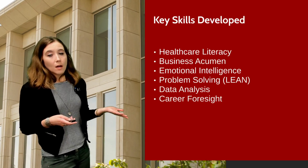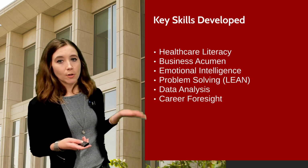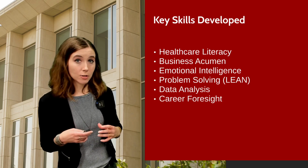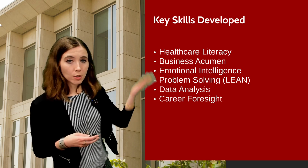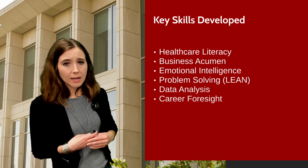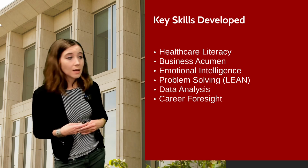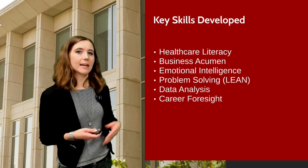So kind of the basics here, the key skills that you develop in the MSHM program are listed here. So again, because it is this awesome partnership between the O'Neill School and the Kelley School, you learn and hone these multidimensional skills. So you get the business foundations, but you also get topics such as emotional intelligence that you talk about, healthcare literacy. You learn about health policy, things like that, as well as the business side of healthcare management.